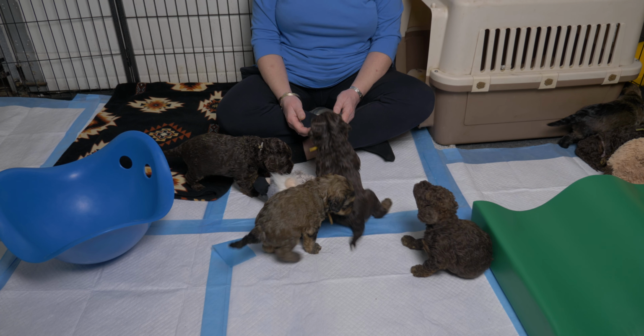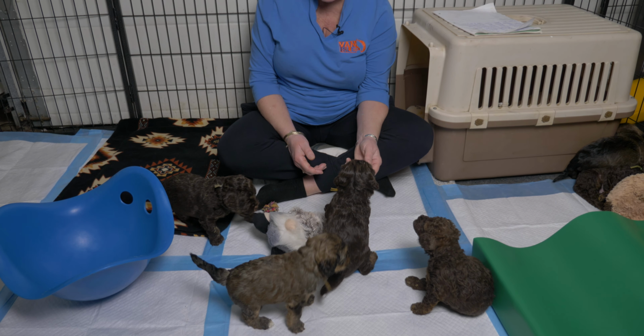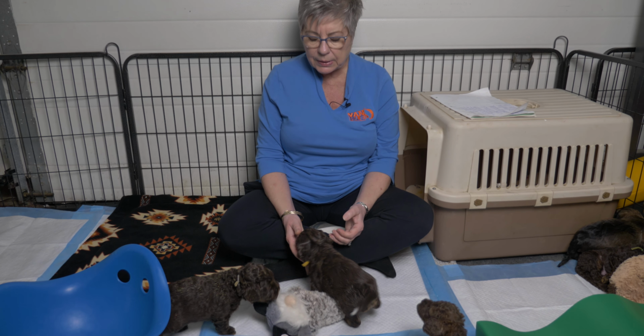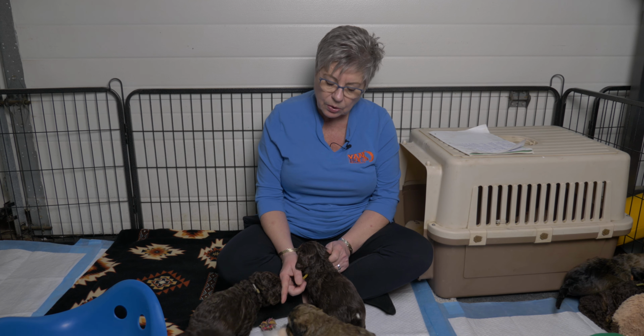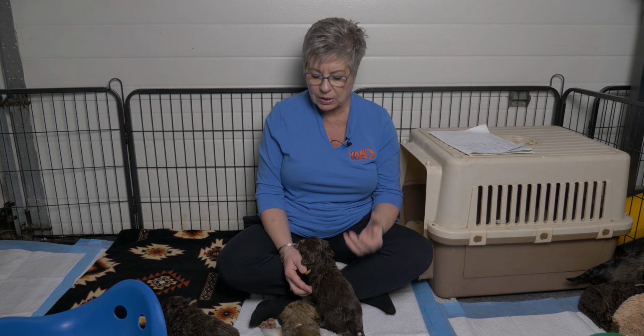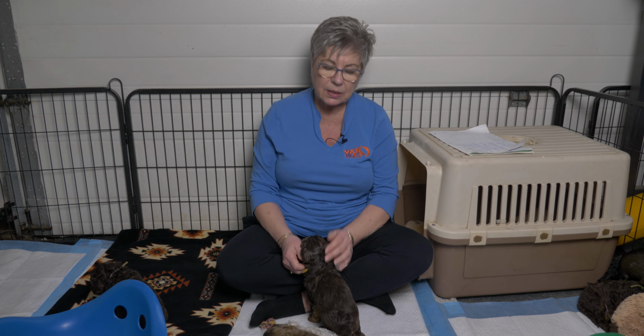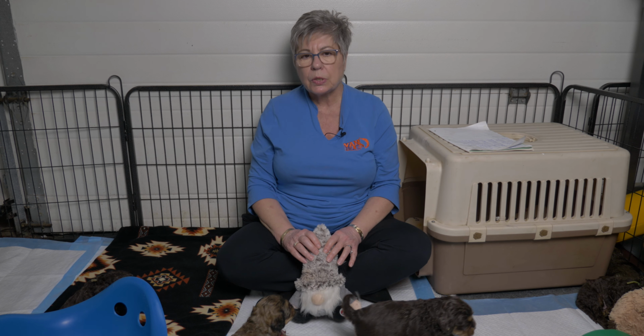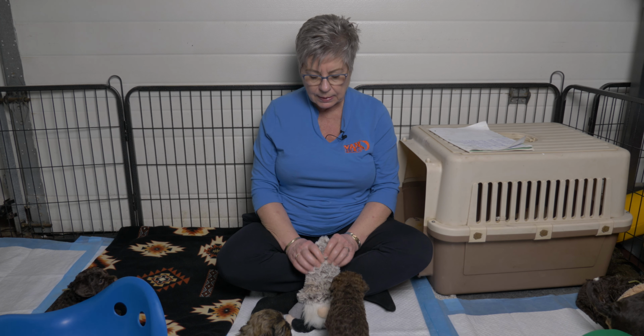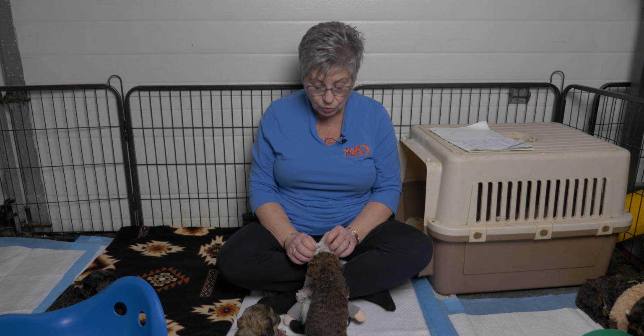So again, Mr. Gnome is fulfilling more than one function. He's here to help desensitize them to an unexpected and new sound. He's also here to offer different textures and different feels on their feet, around their face, and of course in their mouths. So that's what Mr. Gnome is here for. Now Mr. Gnome will stay here for a couple of days, and then we'll take him out and we'll get a new toy.